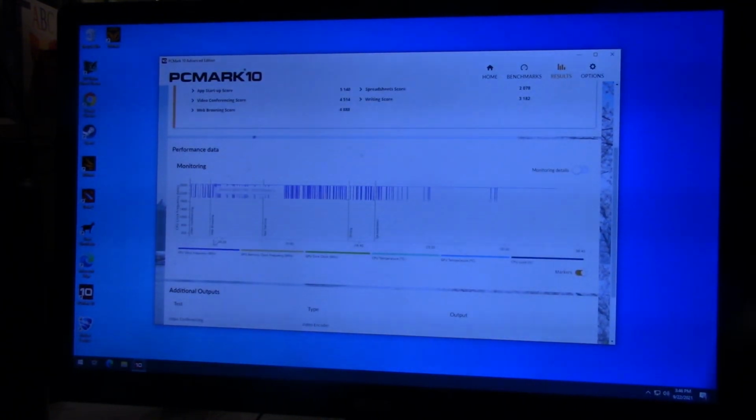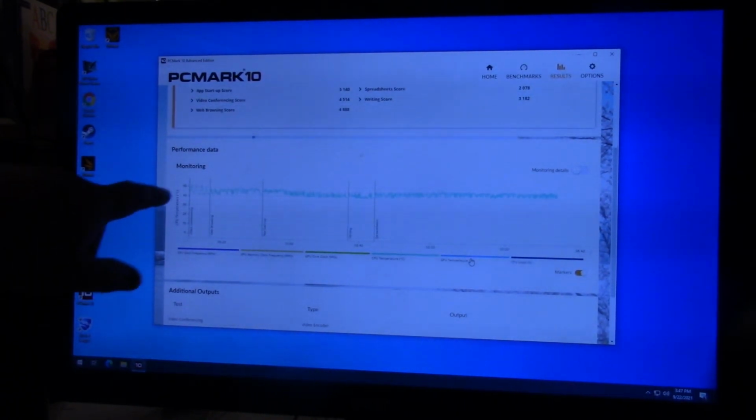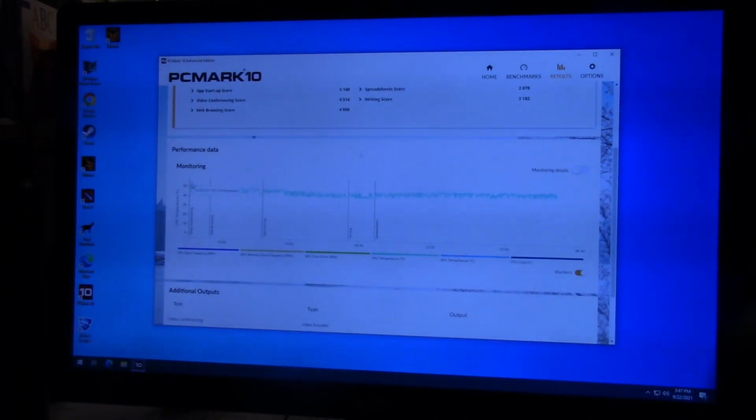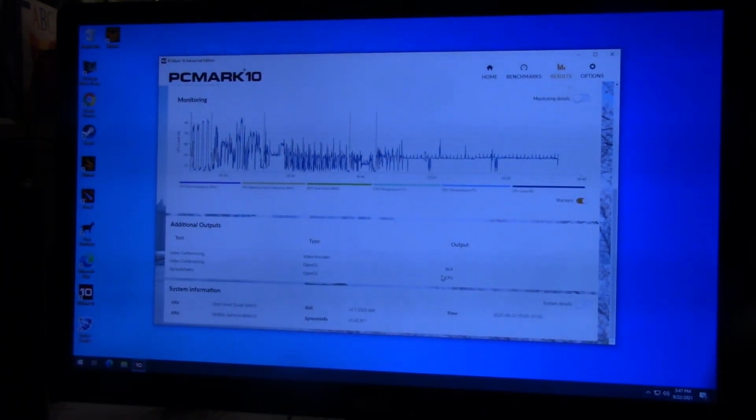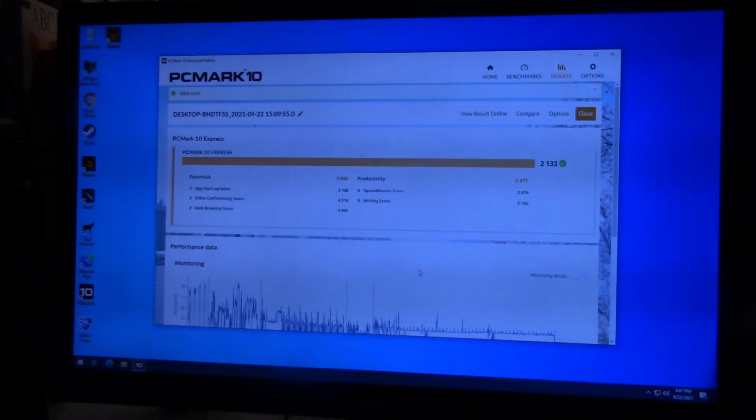It looks again like temperatures were never a problem. Never went over 55 degrees. Well, maybe we'll say it never went over 59 degrees. And the GPU, same thing, never went over 56 degrees. And the CPU load was, well, a lot. So, anyway, I'm going to go ahead and get ready for the next test.